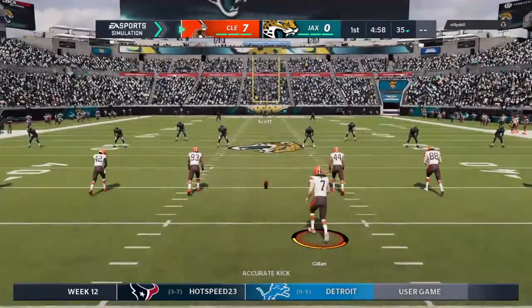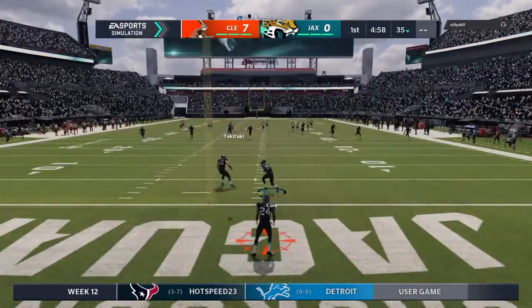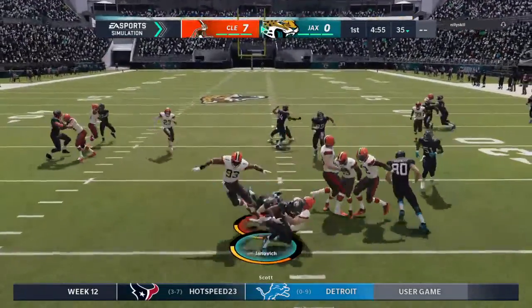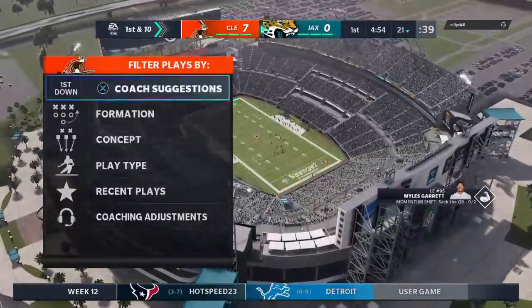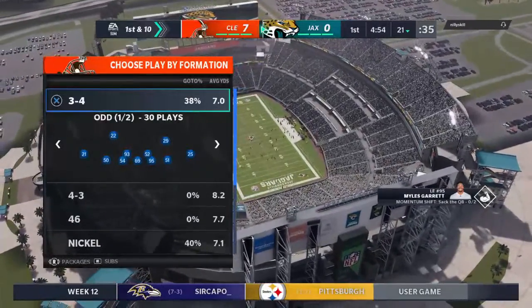Set now to kick this one away, and off it goes. This taken in about 4 yards deep. And he's able to get this across the 20, but not by much, as he's marked down officially at the 21. 21-yard line.